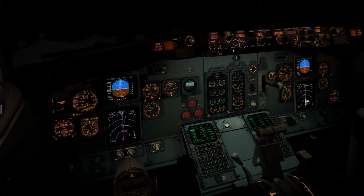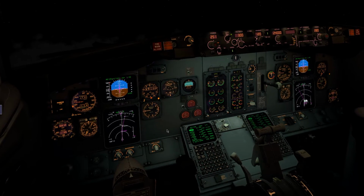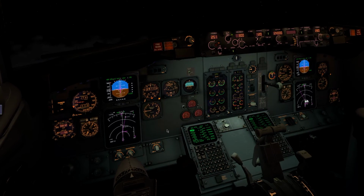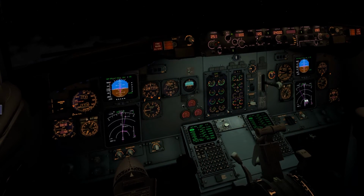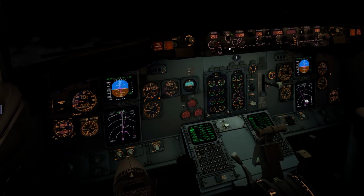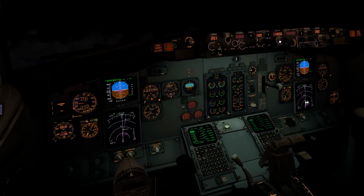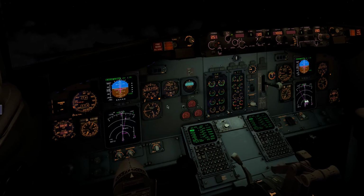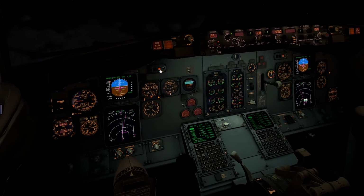LA Center, Southwest 2545, request lower, please. Southwest 2545, I got that, contact Los Angeles Center 128.6, I'll get you lower. 128.6, Southwest 2545. LA Center, good evening, Southwest 2545, flight level 240. Southwest 2545, Los Angeles Center, descend via the Bayview 4 arrival, except cross Bayview at 15,000, advise if unable. Alrighty, aim for Bayview, looks like we're going to hit it about 16,000, and copy the altimeter 29.905 for Southwest 2545. Southwest 2545, roger.